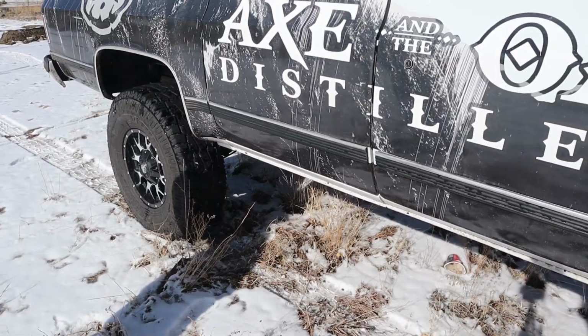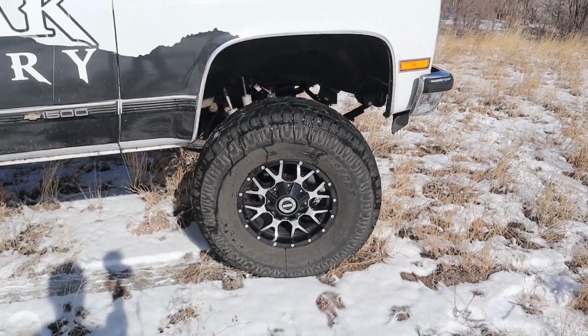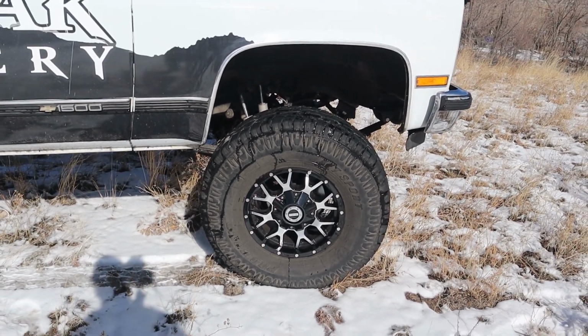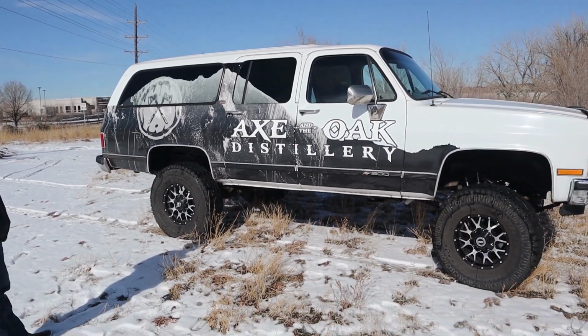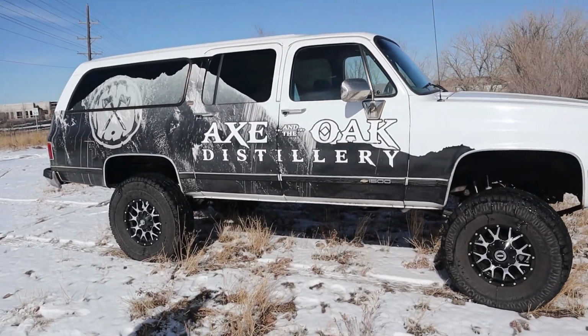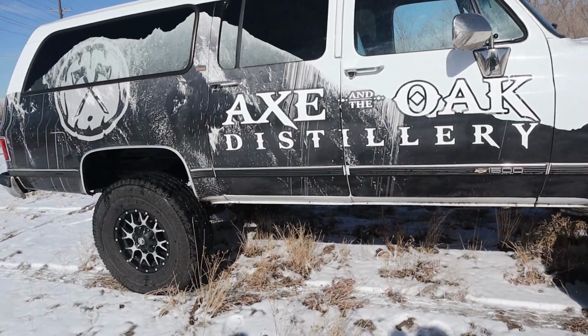Now these tires are 37x12.50s, so you can see they look pretty aggressive on those 17s. These are the ProComp AT Sports. So definitely an awesome truck. Casey was with us the whole way, really wanted this look right here. And yeah, have you enjoyed driving it around a little bit?